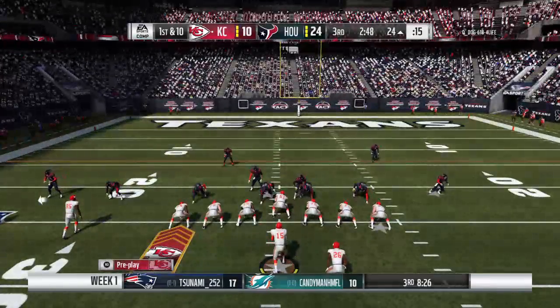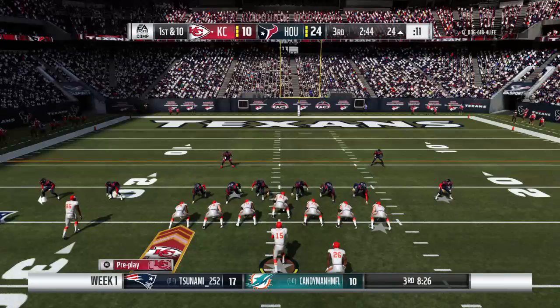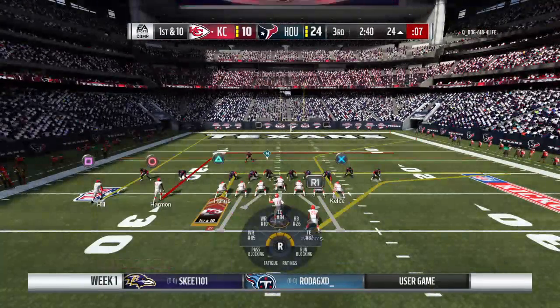Hey, boys, got 4 down. Mike, 55. Right there, in the middle, 55. Black 58 rail. Black 58 rail.